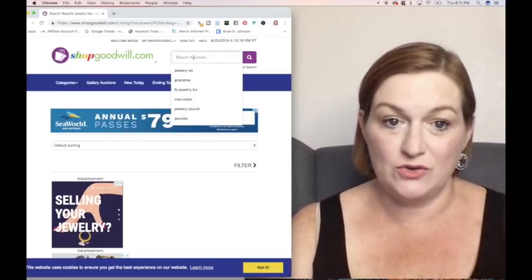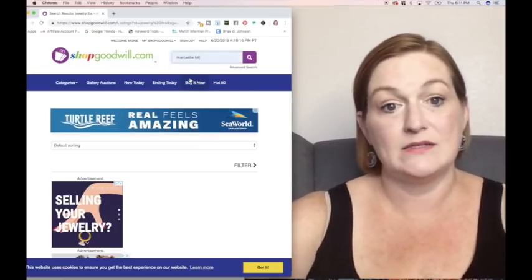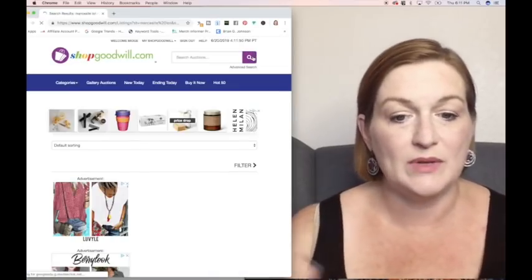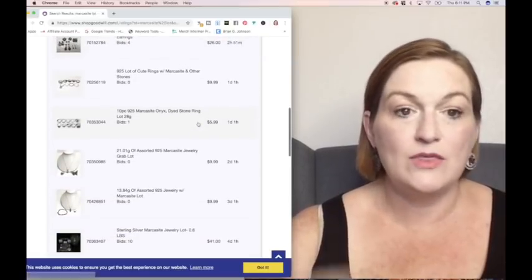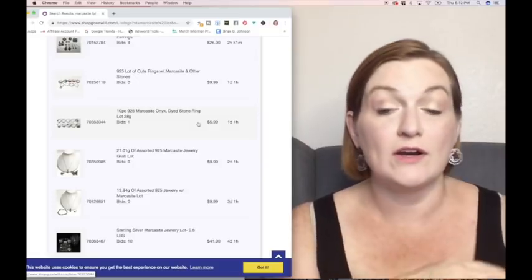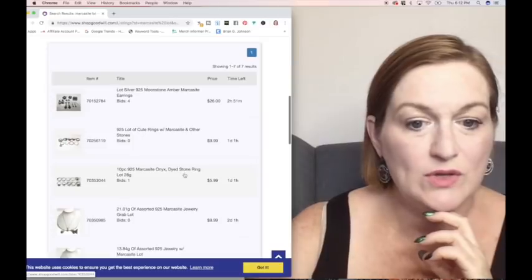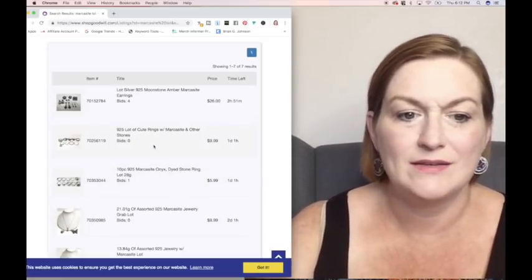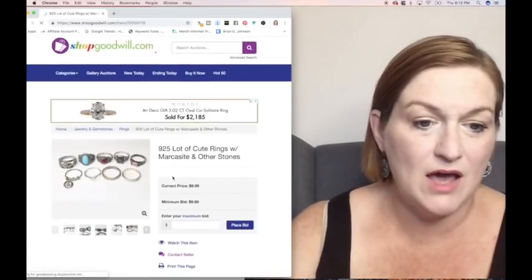So what I'll do is, you can see on the drop down, I'll type in like marcasite lot, because I know many times marcasite is set in silver, not always, but a lot of times. So there are 7 marcasite lots, and the one that I have before, no, I showed it before. I gotten a marcasite lot from the Shop Goodwill as well. So you can see, like, there's like 0 bids on this marcasite ring lot. Sterling silver, cute rings, $9.99 for the lot.